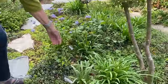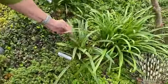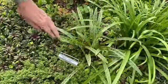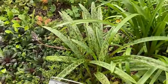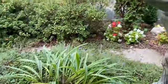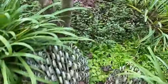This is a funny thing. It has musical looking flowers. It's a ledebouria, and it's bulbs. And there's a big clump of it over there. And it has a tendency to move about.